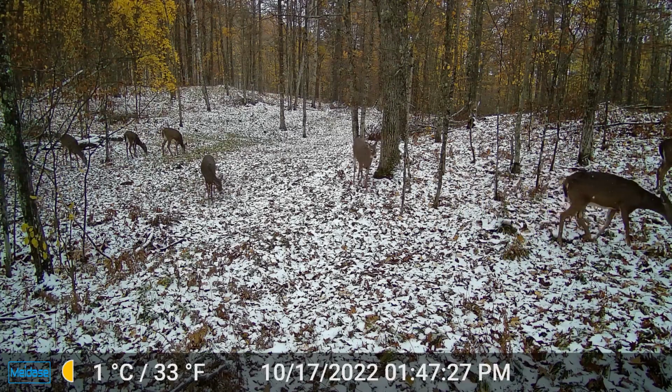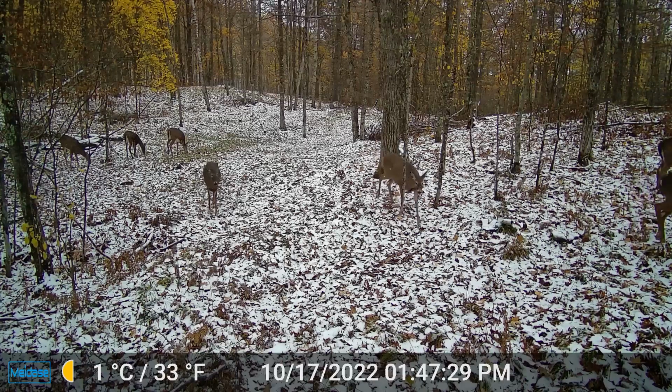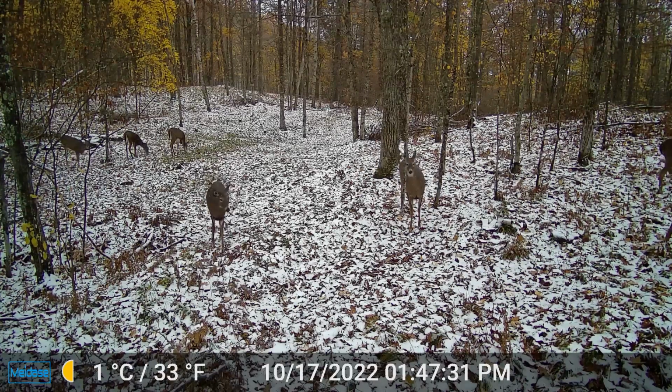But we also want to take a census of those does, and I have found that it's a lot easier to put a trail cam on something like a food plot so you can see the overall size of your doe herd and about how many there are and what kind of fawns they have with them year to year.